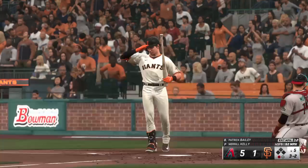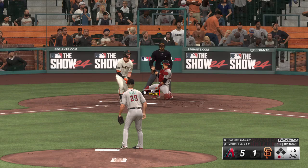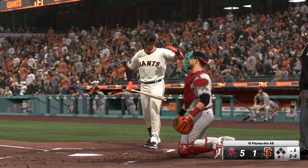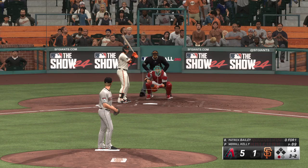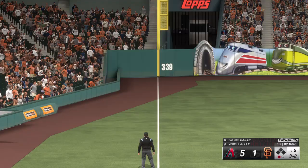Well, he's desperately looking for that swing and miss. He's going to have to just change speeds a little bit, try to move it around, create just a little bit of illusion at the end. Payoff pitch. On its way to the corner. And a foul ball.